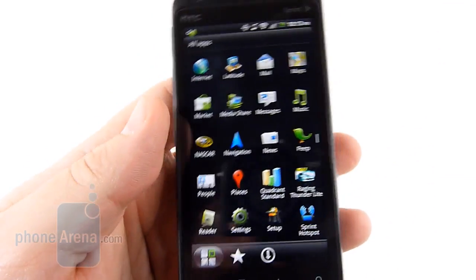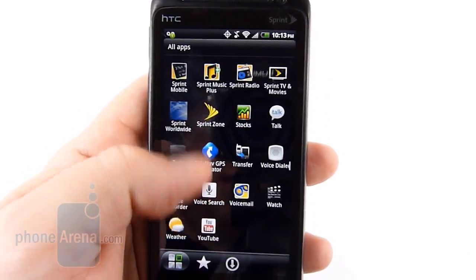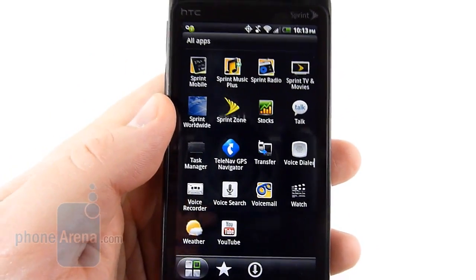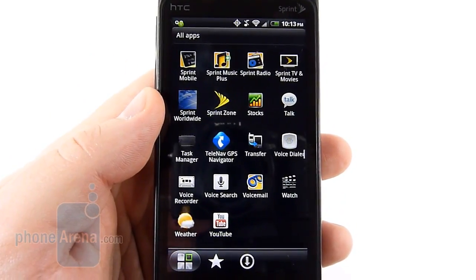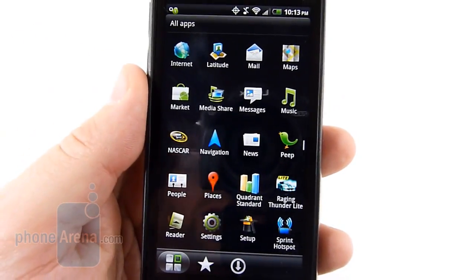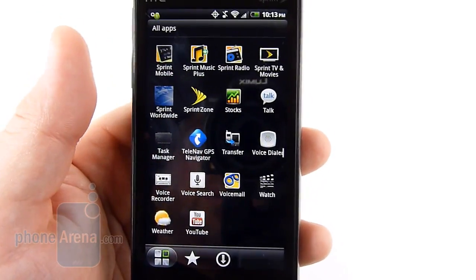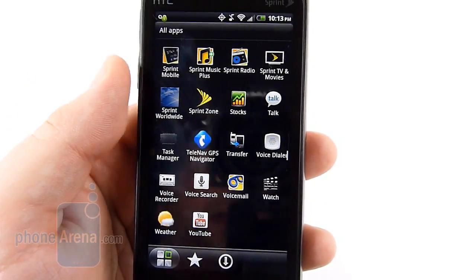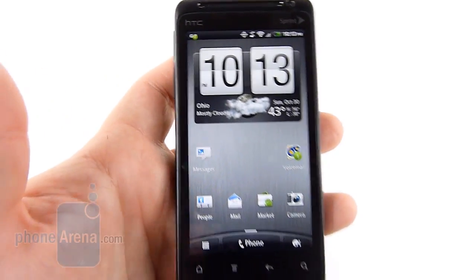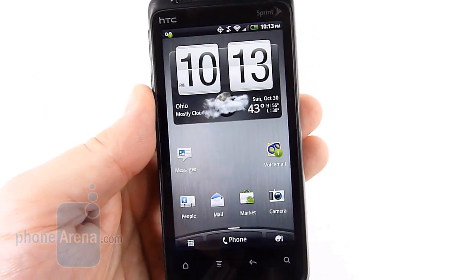Everything else is pretty much stock HTC. We've seen it before. There's nothing really new to say. One of the things we do like, there's not a whole lot of Sprintware on here. There's no programs installed that aren't either Sprint or HTC, and a lot of those are uninstallable, at least the Sprint ones. Something like the NASCAR or some of the other Sprint things you can take off if you don't want it. It is not a Sprint ID device, which is also a nice thing.